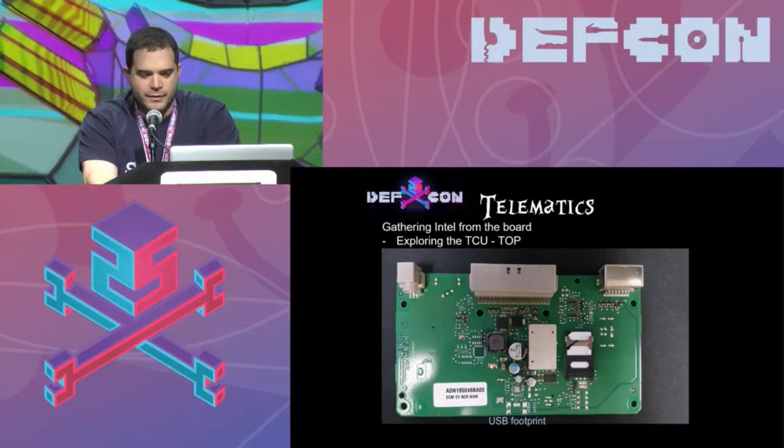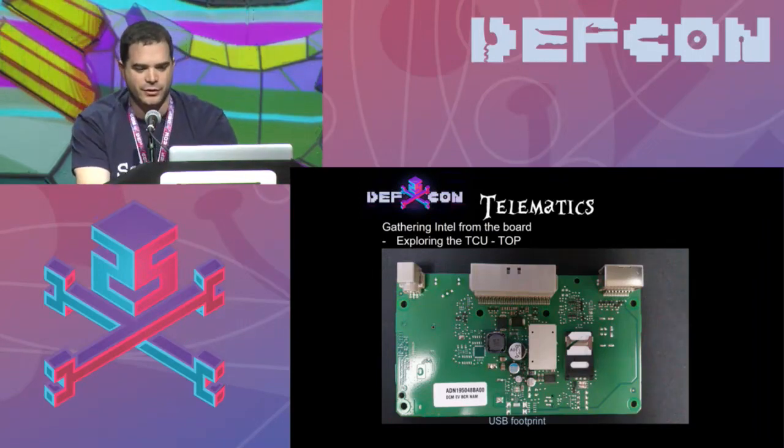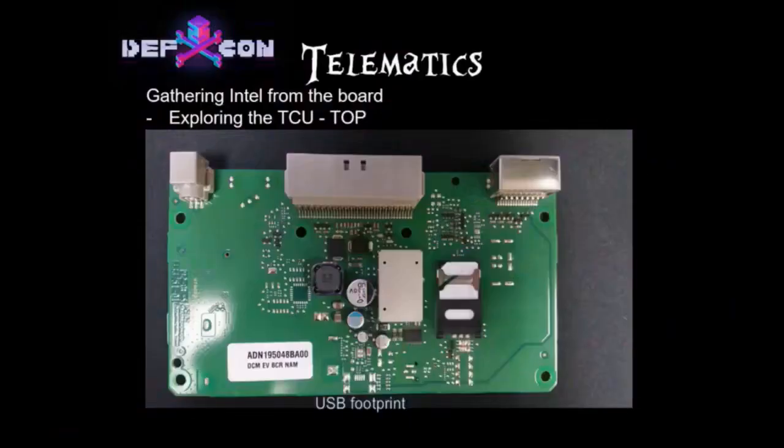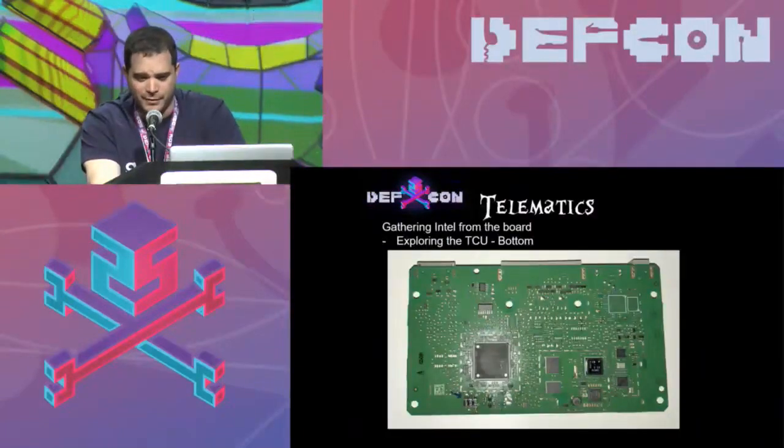The top of the telematics unit is very simple. You can see the SIM card on the right, and you can see at the bottom there's a USB footprint on the PCB. It gave us a good indication: from the bottom footprint, there's a thick line going to the right and up. Those are the traces for the USB that go to the top right connector. So we now know there's a USB connection going through there. We also found out in the spec that it's documented there. So now let's flip this thing and look at the bottom.